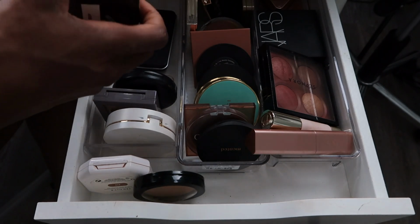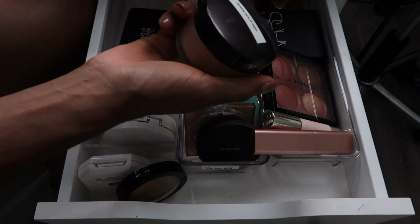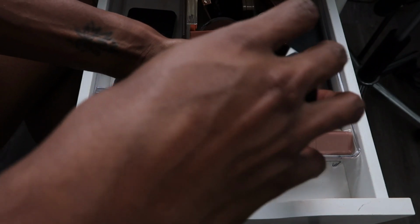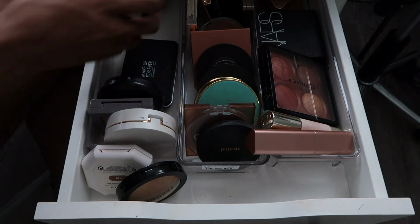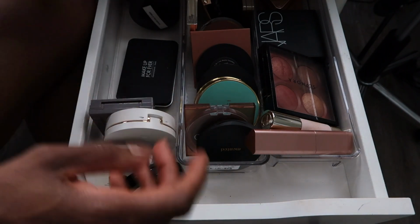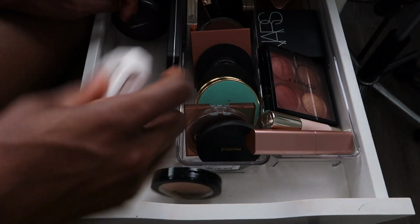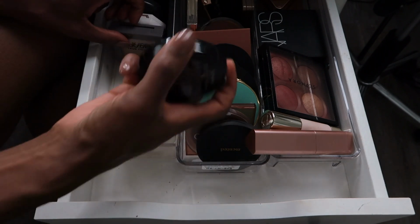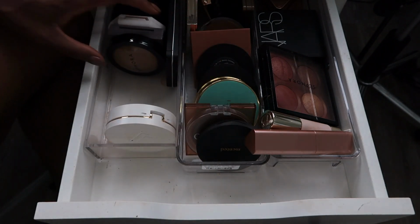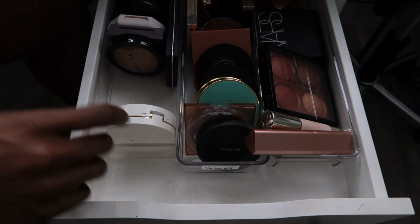So now I only have two translucent powders, which is literally all I need for myself personally. So I've got Translucent Honey and Translucent Deep. Why is that top not on all the way? There we go. All right, so we got Translucent Honey, Translucent Deep, we got MAC Studio Fix, we got Makeup Forever Matte Velvet, Fenty Beauty Black Opal, and then I've got my Sephora Micro Smooth. All right, good. So we were able to crack down on some of the powders.